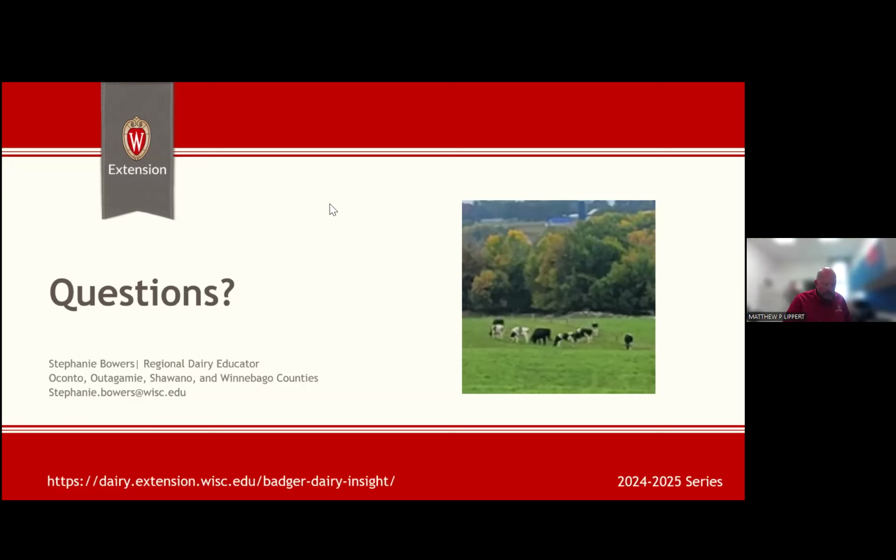And I was curious about the slide with the difference in back fat between the two groups. What was the unit? Was that centimeters of back fat or what was that? That was millimeters. Yep. And we did the same measurements at the end of this grazing season, but I don't think we've processed the data quite yet. I haven't seen our student Carlos yet. He's quite busy with that.